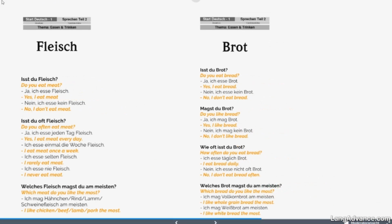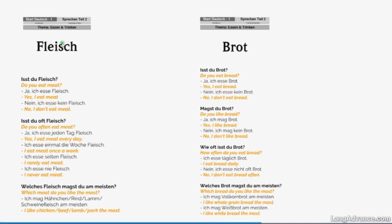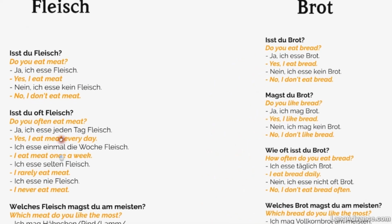So here we have das Fleisch is the meat. Isst du Fleisch? Do you eat meat? Ja, ich esse Fleisch. Or nein, ich esse kein Fleisch. Isst du oft Fleisch? Do you often eat meat? Ja, ich esse jeden Tag Fleisch. Yes, I eat meat every day.